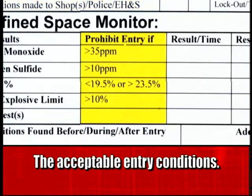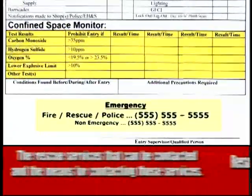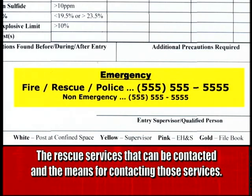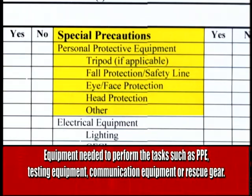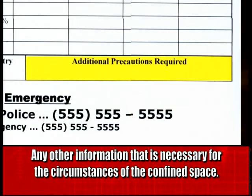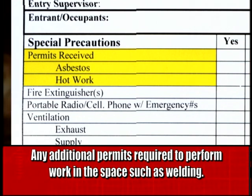entry conditions, results of initial and periodic tests performed, the rescue services that can be contacted and the means for contacting these services, the methods to maintain communication between the authorized entrant and the attendant, equipment needed to perform the tasks such as PPE, testing equipment, communication equipment, or rescue gear, any other information that is necessary for the circumstances of the confined space, and any additional permits required to perform work in the space, such as welding.